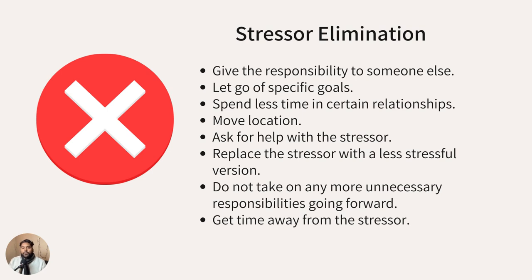Another point is to ask for help with the stressor. These seem basic, guys, but as I'm reading this, please just think for yourself. Is there something on your plate that's causing you stress that you could ask for help with? And think about if you haven't asked for help, or if you have some resistance to this idea, why. Why do you have that resistance? What's that block about? Why are you opposing this so strongly? Okay, because there's nothing wrong with asking for help.